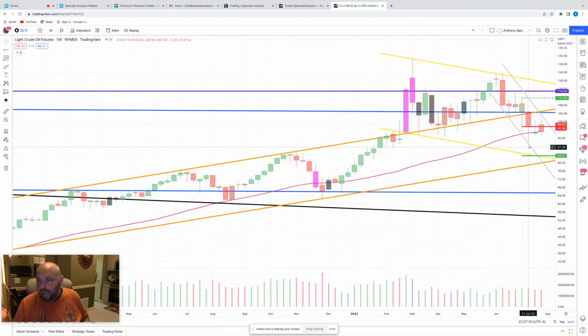Crude oil. We still have a sell signal here, but price action continues to find support at the 200-day moving average. Listen, just a quick notation. 200-day moving average, price rallied. 200-day moving average, price rallied. We're at that 200-day moving average.